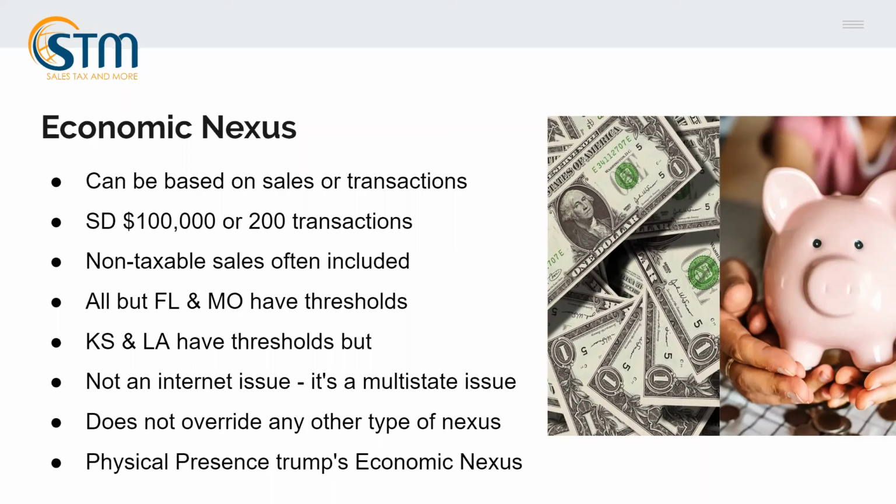So we may see more litigation concerning the exact thresholds, but I would not hold out. We have some companies out there. We have some advisors out there saying, well, they're going to get this fixed. Well, I don't agree with that, but how much pain and suffering are you going to incur, or your client's going to incur, while you're waiting for this stuff to get fixed? Non-taxable sales, often included. Sometimes they're excluded. Sometimes all non-taxable sales except for resales. So it's very different from state to state. As of now, all states have announced thresholds except for Florida and Missouri.